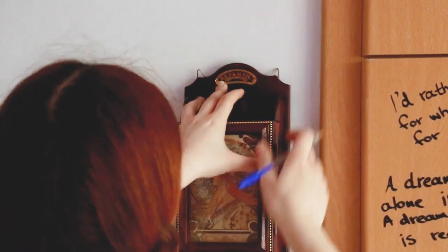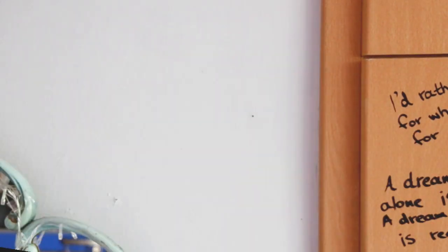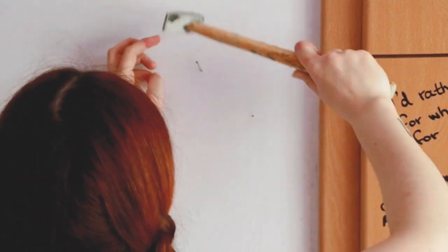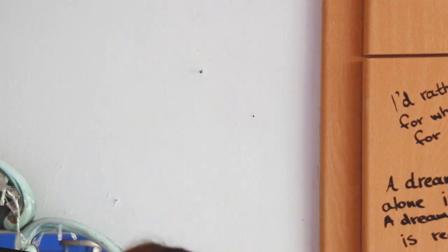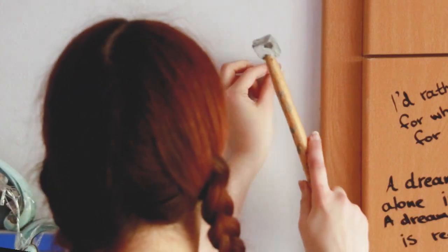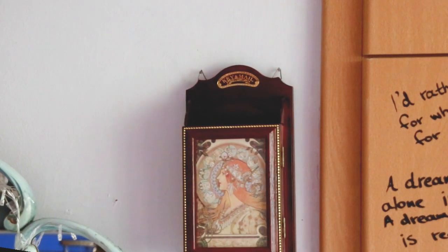I also found this key holder box my grandpa had and hammered my finger in the process. Jesus fucking Christ, I'm so clumsy sometimes. And I just popped some jewelry in, like necklaces I frequently wear and don't want to lose inside jewelry boxes. I think they're really efficient for quick access.